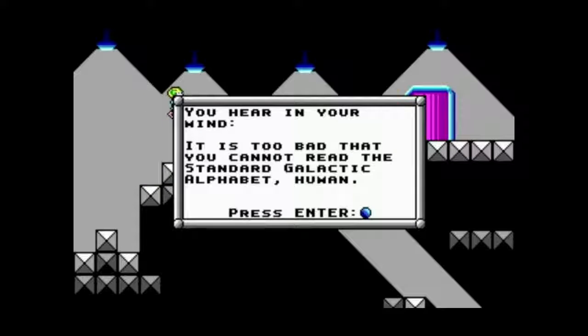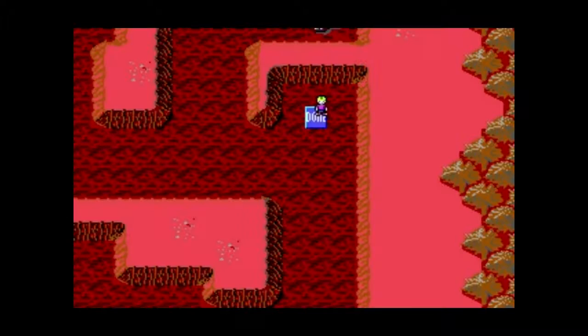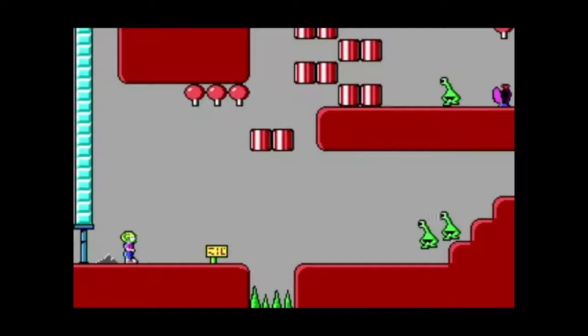You hear in your mind, it is too bad that you cannot read the standard galactic alphabet, human. Now wait a second. So I can't read that sign that says exit, but you can write in English. Why is it too bad? Just communicate with me in the language in which you wrote that sign. Martian.